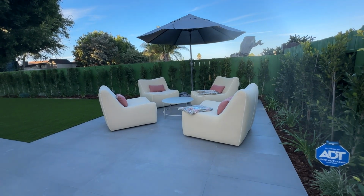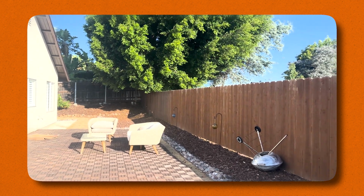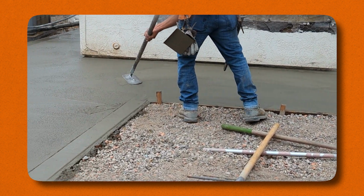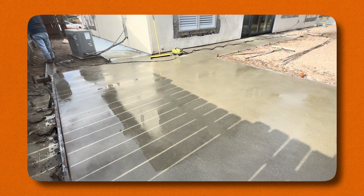We create a little bit of a seating area right here. He wanted most of the backyard to be green and a space for grandkids and all his family to enjoy right here, running and stuff.